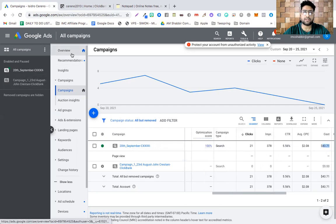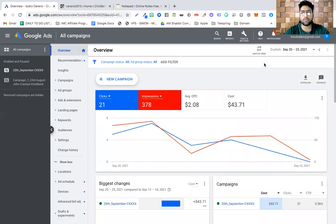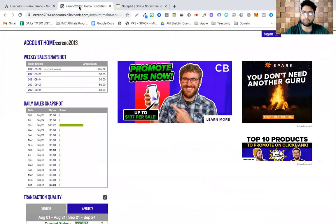And if I just go to the overview section, you can see a quick overview here. So this is the quick overview: $43 in ad spend, $2 CPC, 21 clicks, and 1 sale. And hopefully he would be getting more sales in the coming days.